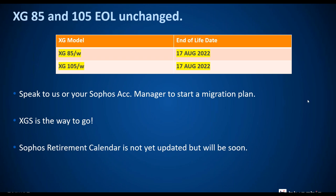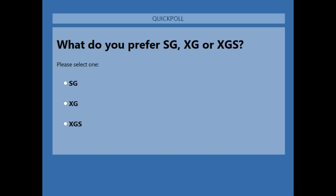I'm going to launch another poll real quick just to make it really cool. The question is, what do you prefer, SG, XG, or XGS? Now that we've gone a little bit over all of our product models. Reminder that SG has not gone end of life just yet, so don't worry too much, but you can switch it to SFOS, which is the new operating system, in case you want to try it out.